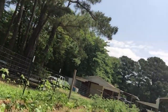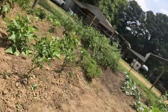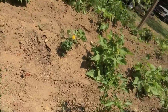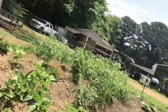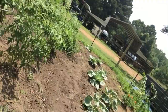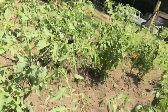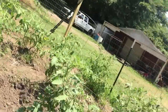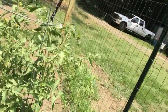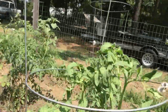And now this row: chili, flower, kale. This is a lot of kale, flower, pepper. I think those are bell peppers. Bell pepper, citronella, tomato. I think these are like Goliath. Tomato. We have a lot of tomatoes.